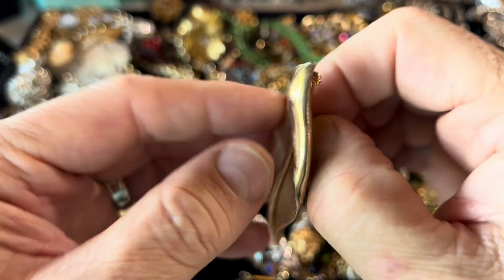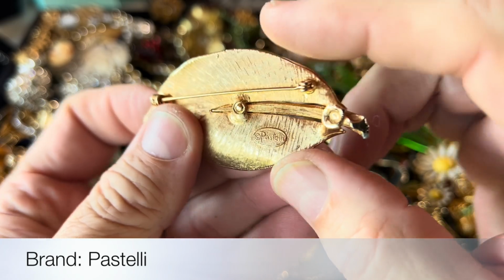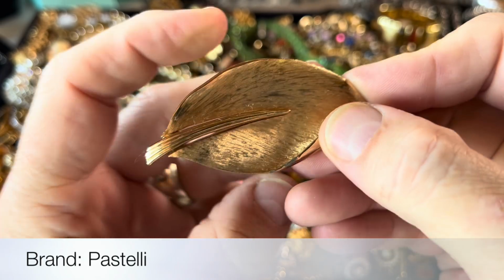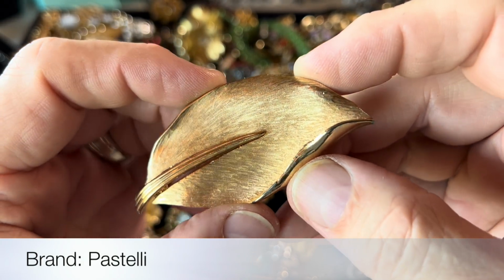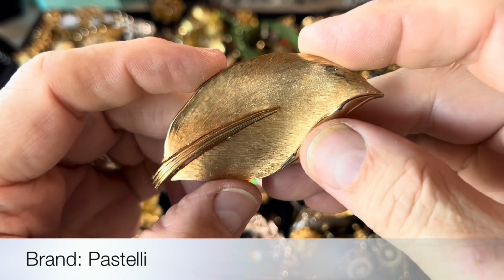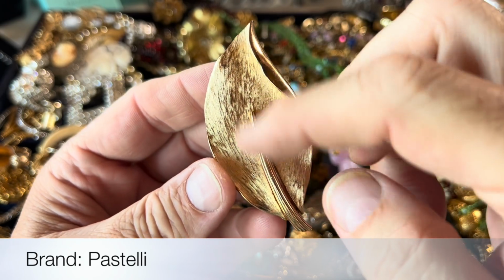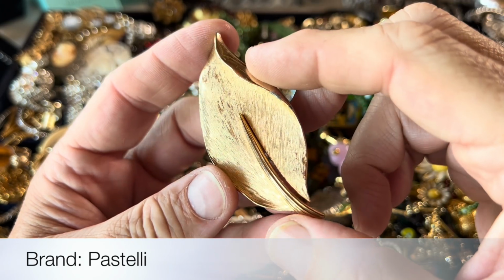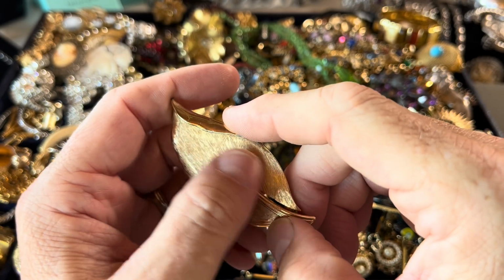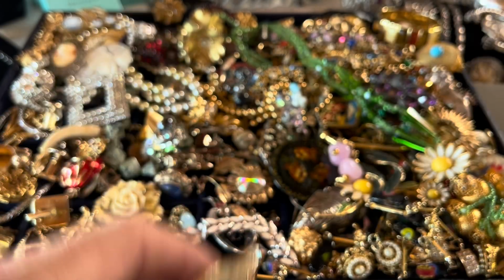Here we have a gold tone brooch. This one is marked Pastelli, P-A-S-T-E-L-L-I. I have quite a few Pastelli pieces, and I'll do a video on all those soon. They're very distinctive in their style, by the way. A lot of the way they do their brushed, they have many colors. They got white and blue and green and yellow, but they just do a really good job of all the floral brooches.